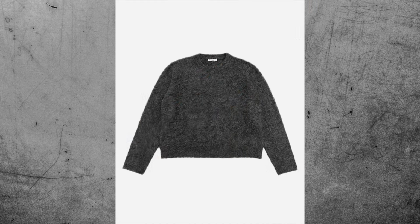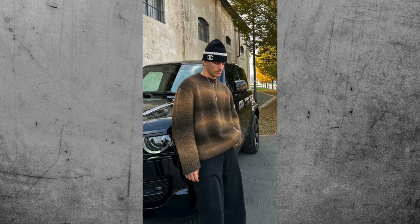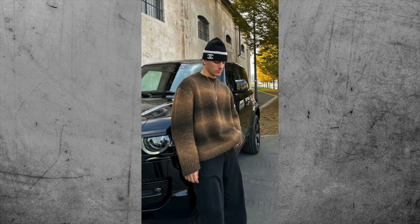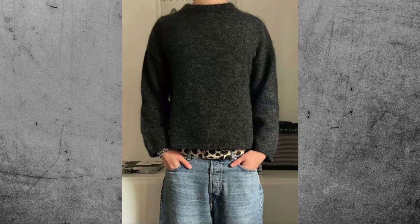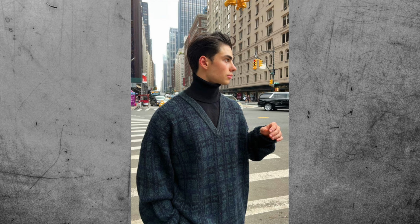Go for classic colors like gray, black, or even a dark green. These colors not only complement the fall palette, but also provide a great base for layering. And don't be afraid to experiment with different styles, whether it's a crew neck, a turtleneck, or a cardigan. There's a sweater out there for every occasion.